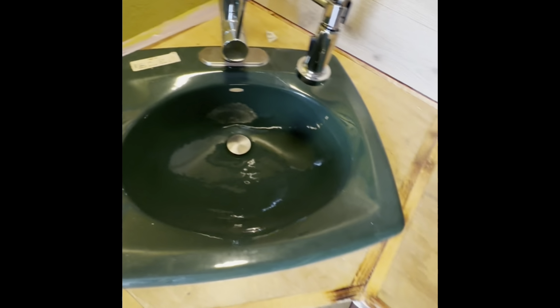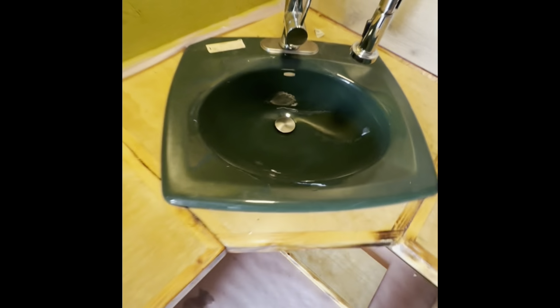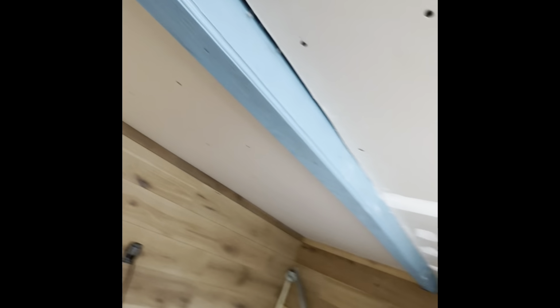Gotta point this out. It's a 1996, new in box, 1996 Kohler, new old stock porcelain sink, or enamel sink. Bathroom's all sheetrocked in. So is this, actually. This is so much bigger of a project than I thought.